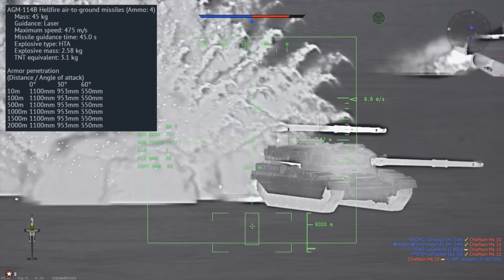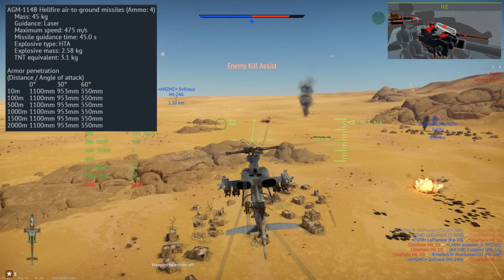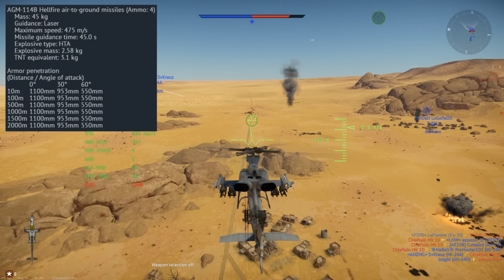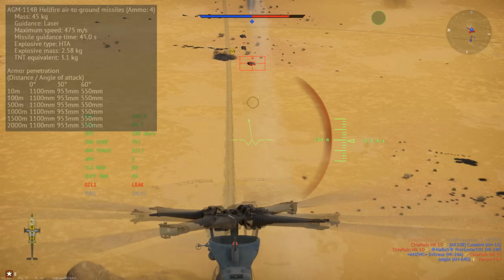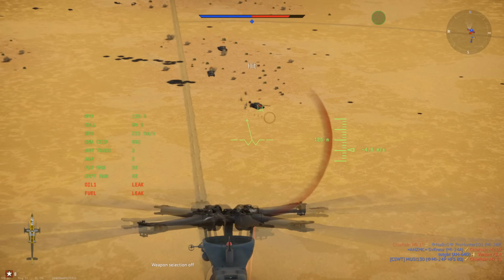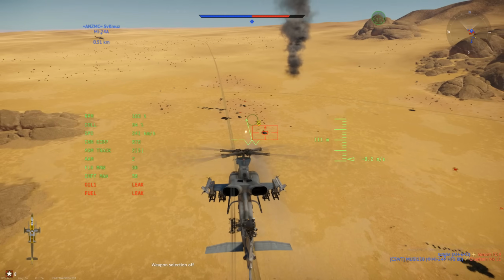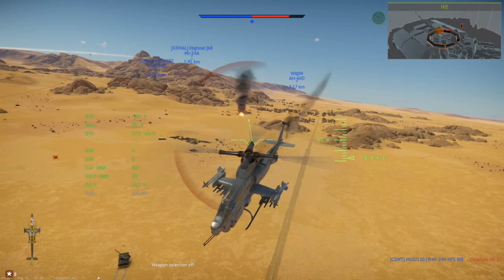The TNT warhead is also slightly less, at only 3.1 kilograms, but to be honest, this isn't a major downside. Both missile variants have the same range, same guidance system, and only different penetration. Due to the guidance system of the Hellfires, they usually attack in what's called a top-down attack system. They travel up into the sky and then fall back down on top of the target, striking the thinner roofs of most main battle tanks.